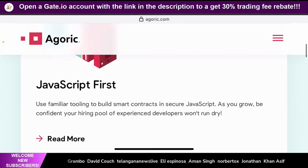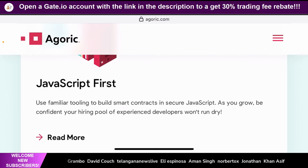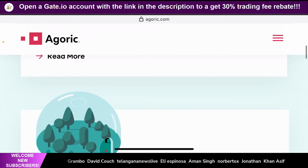And if you scroll below, JavaScript first. So their main focus is to attract people with JavaScript knowledge, which is the main coding language that they use to build smart contracts. So if you're a JavaScript knowledgeable person, you can basically come and build on top of Agoric right away, right? You can click Read More about that.